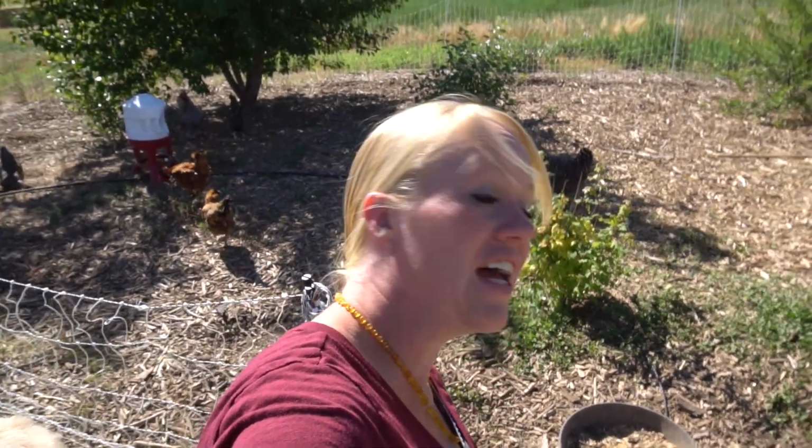And let's go check on our broody hen, see what's going on there. So we're hoping that as soon as those chicks get big enough, we can integrate them into this flock and have one flock and use that chicken coop for the turkeys. Really hoping to get a breeding pair this year. So that would be great.